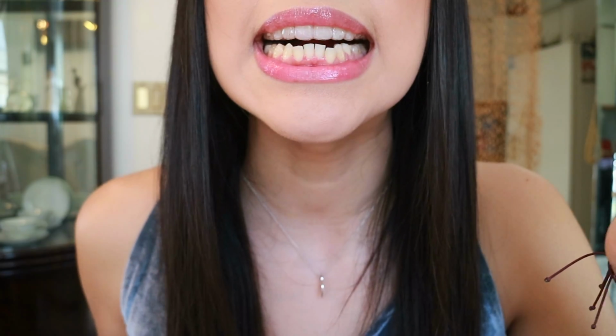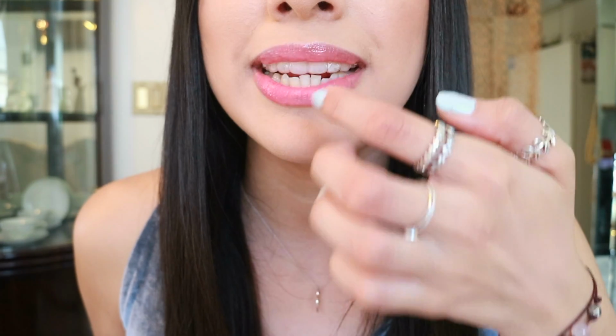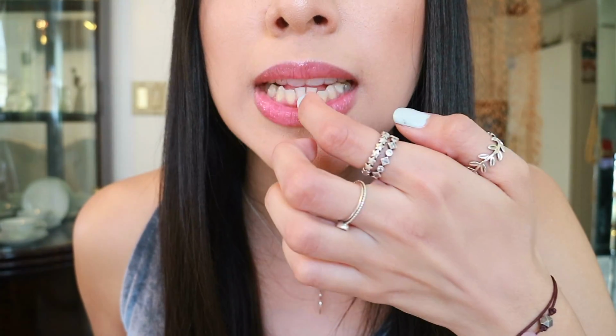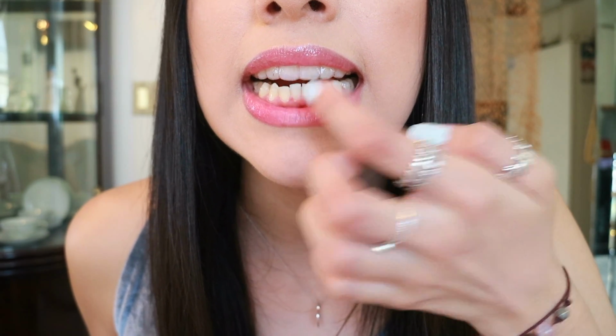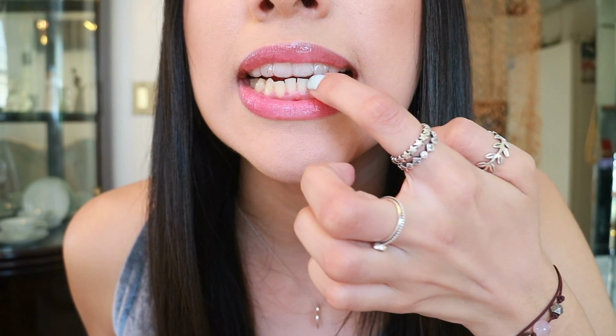Okay, so they basically shaved in between my bottom teeth here. They shaved here, and then they also shaved here and here, I believe. They had to shave in between my teeth so that there would be more space for my teeth to move. It was a little bit uncomfortable, I'm not gonna lie.